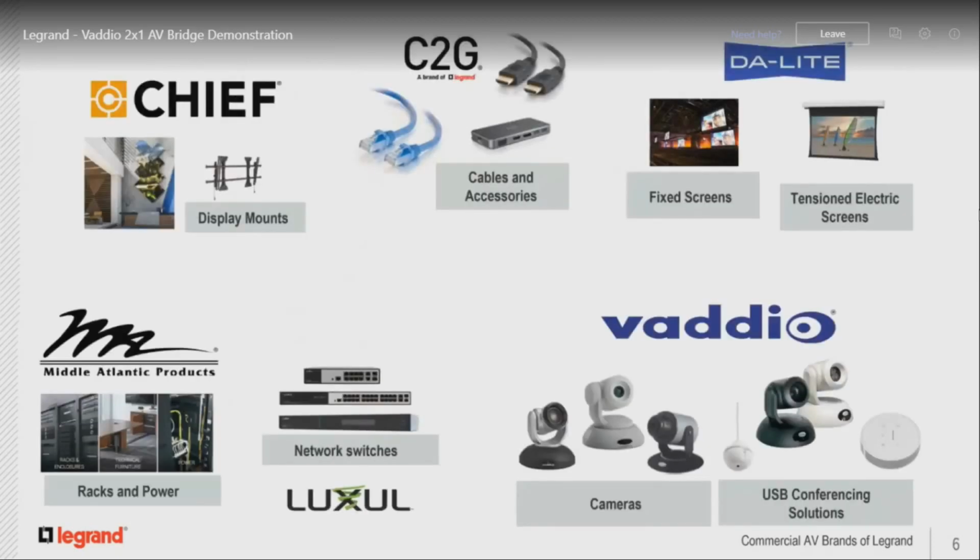Within that, these are the major brands who, depending on what activities you're involved in, you may have touched any of these. Up in the upper right, there's Da-Lite, screens for projection screen usage. The upper left is Chief, which is mounting products for mounting displays. C2G is Cables To Go for connectivity, and then down here at the bottom, Mid-Atlantic is probably one that most broadcasters are familiar with because of their racks and power products. And then we have Luxul, a network switch that we make. It's optimized for AV operations, but that's a switch that we sell. And then Vaddio, and Vaddio is who we're going to really concentrate on today, and specifically on the 2x1.